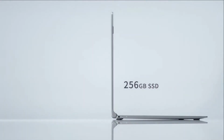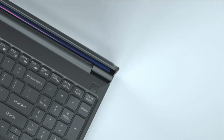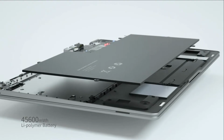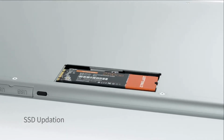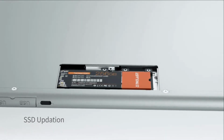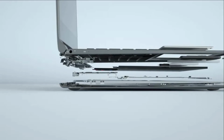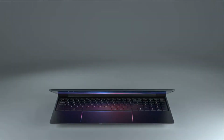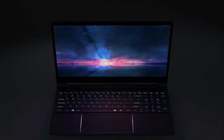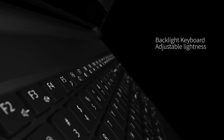Teclast F15 Notebook powered by Intel N4100 Quad Core processor offers you smooth operation and stable multitasking experience. 1.0 megapixel camera for capturing memorable moments. Teclast F15 have micro HDMI output and 8GB RAM for advanced multitasking and 256GB SSD storage capacity.